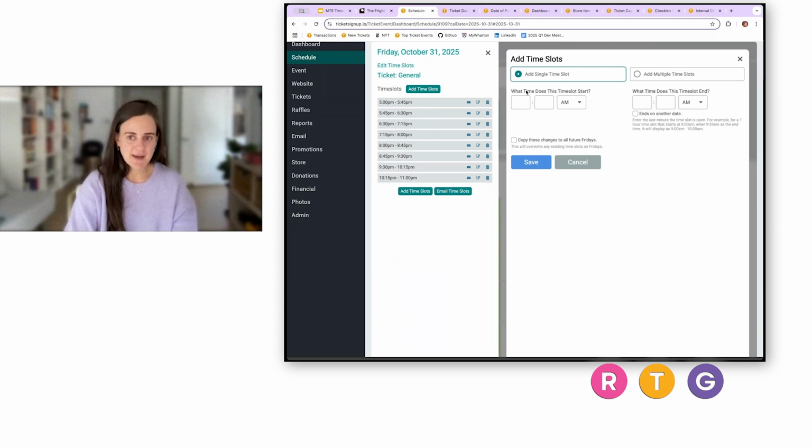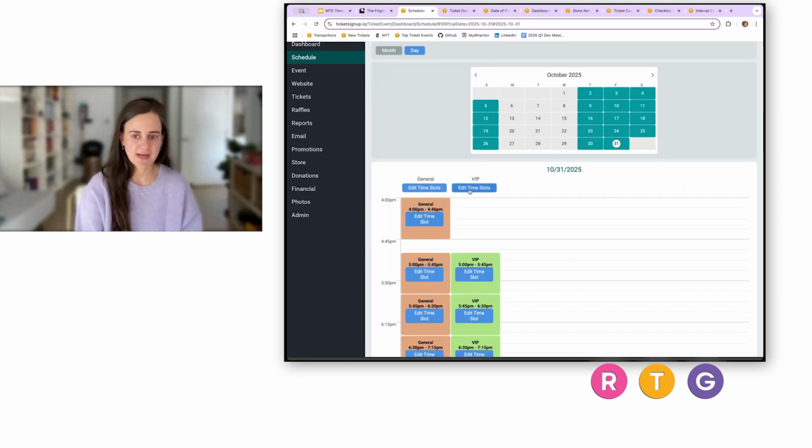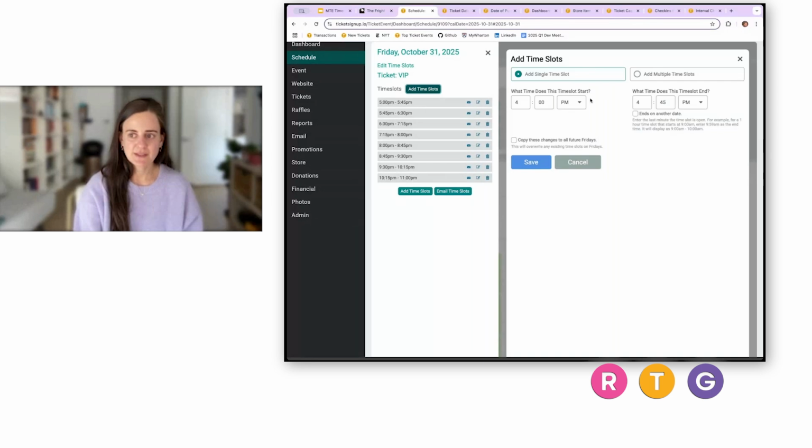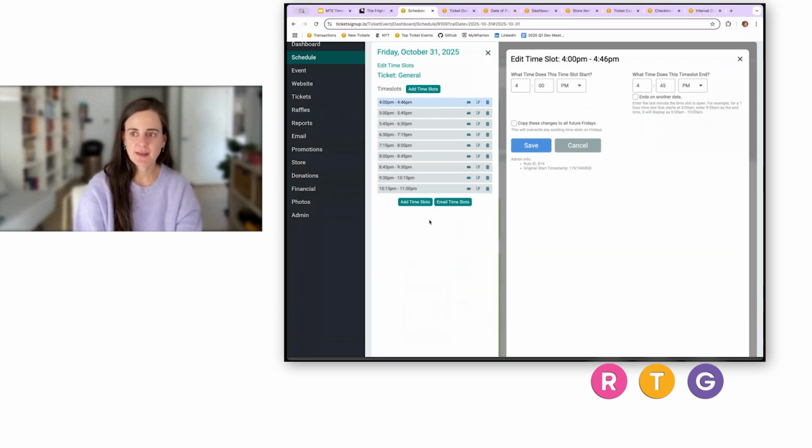And you can add a single time slot. And so let's just add one that's at 4 p.m. and it's going to go until 4:45 p.m. And you'll see here that I have the option to bring these changes to all the other Fridays, but this is just for Halloween. We want to sell more tickets because there's going to be more demand. And so we've added that and we've created a new time slot here. And similarly, we can just add this here. There we go. And we have that new time slot as well.